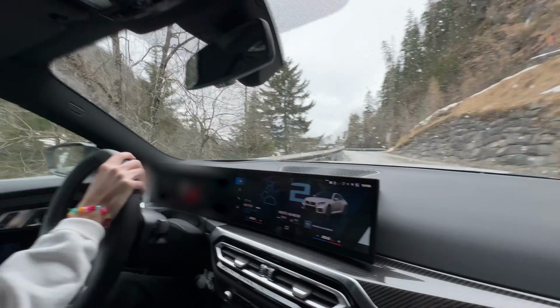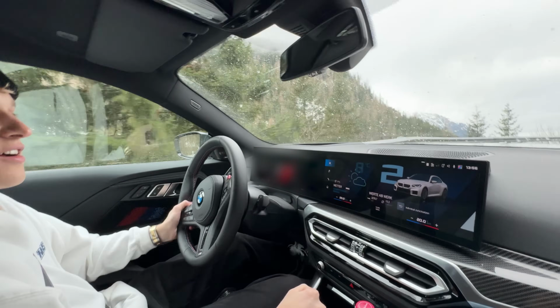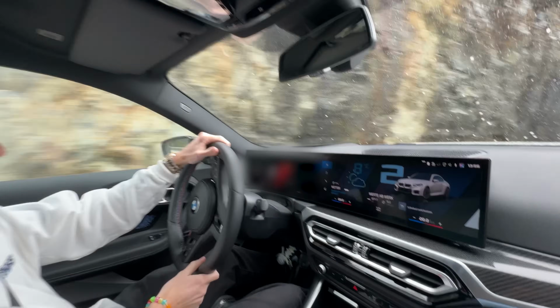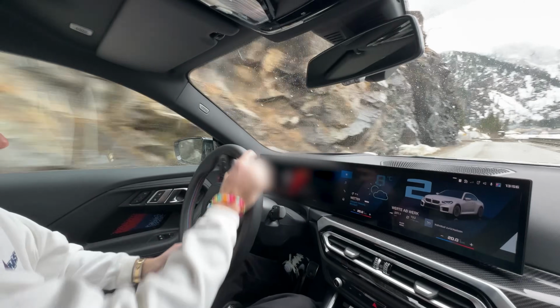Bist deppert, Alter, du kannst Auto fahren, das ist ein Wahnsinn. Halt's mal. Ich glaube, ein Klatschkicken ist geil. Ja, wir können mal mit. Das ist echt geil.